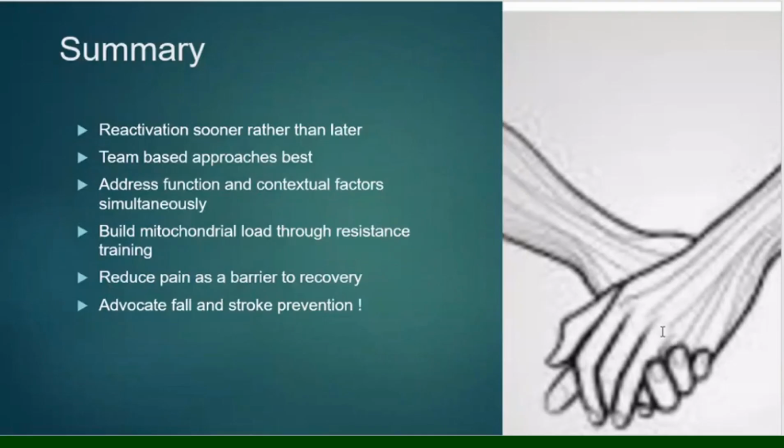So I'd like to summarize by saying that reactivation should always be sooner rather than later for optimal outcomes. It should be team-based, and that's the best approach. You want to address both the function and the contextual factors simultaneously so that you can motivate the individual and bring their social support system to help influence positively their adaptation and advancement towards independence.